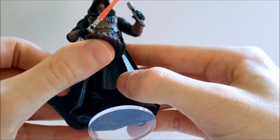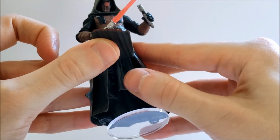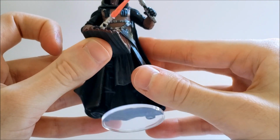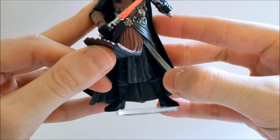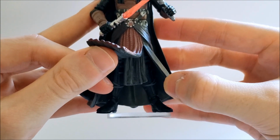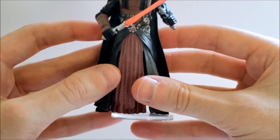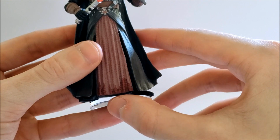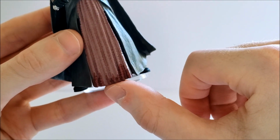And just to show you, there are a little bit of details. As you can see, like I said, he is kind of cumbersome. He has a lot of plastic robes on him, so it restricts his mobility. And as you can see by his legs there, he does have a very awkward stance. Not sure why they made it like that. So that's why he has a little bit of a lean to him. A little bit of details on his robes there, kind of like you walked through a puddle or something.